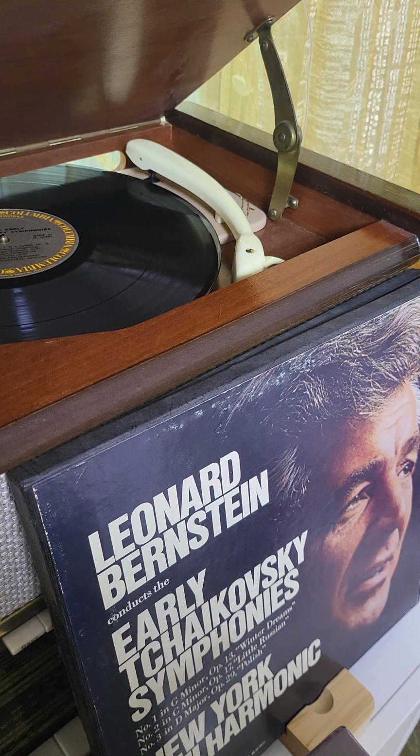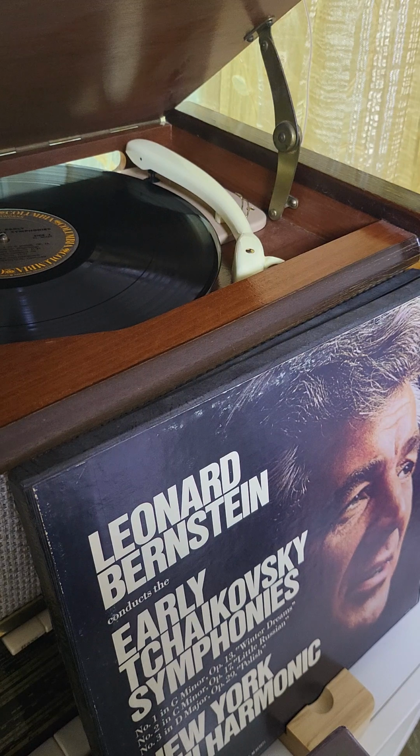This LP vinyl is Tchaikovsky Symphony No. 1 in G minor, Op. 13, Winter Dreams, the first movement. Leonard Bernstein conducted and the New York Philharmonic performed.